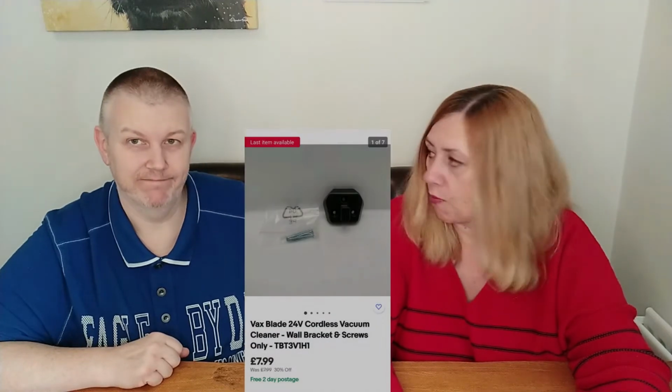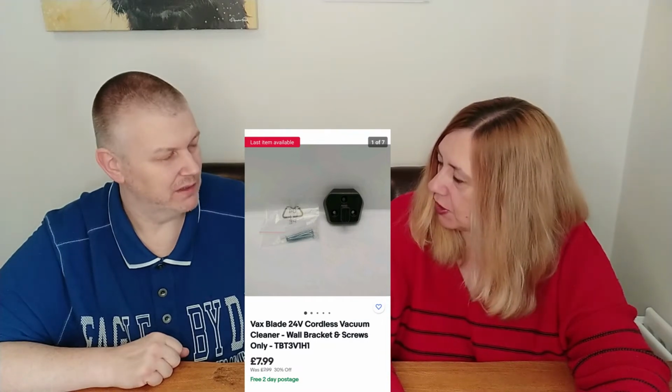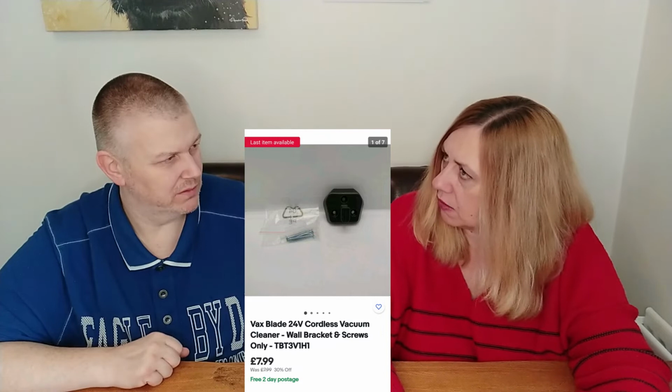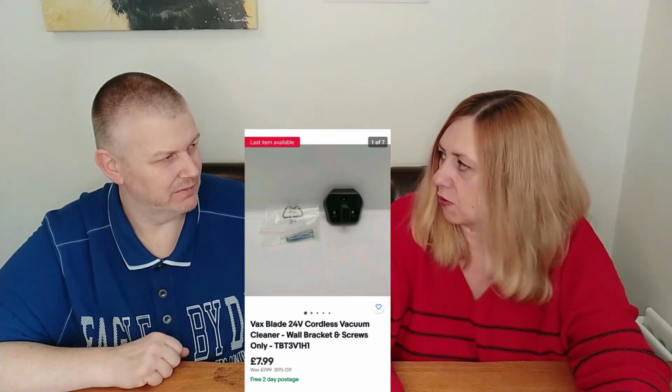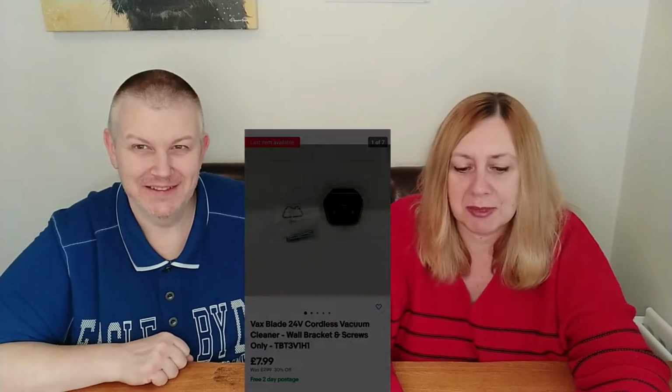Then we were surprised again when our second sale for the Vax Blade, so this must have been the 24 volt one, was another wall bracket. We only had 2 wall brackets, I think, or we might have had 3. They both sold quite quickly, again at $7.99. It's difficult to remember now, it's the end of February, and as you get older, the memory goes a bit.